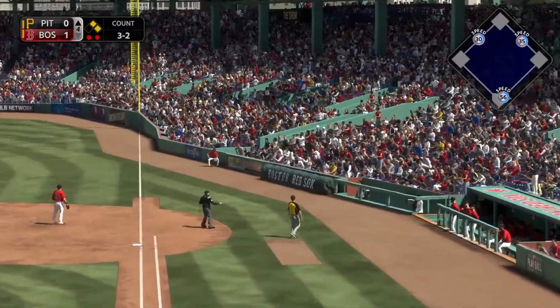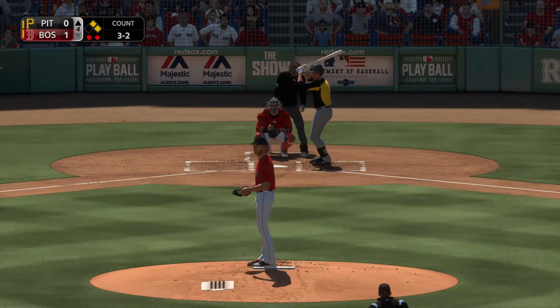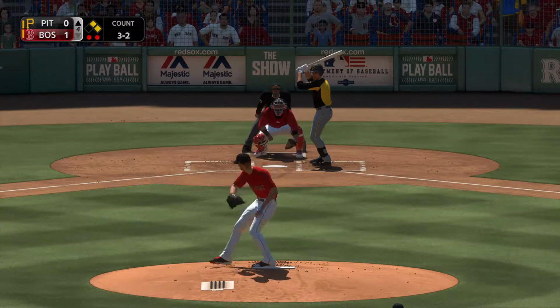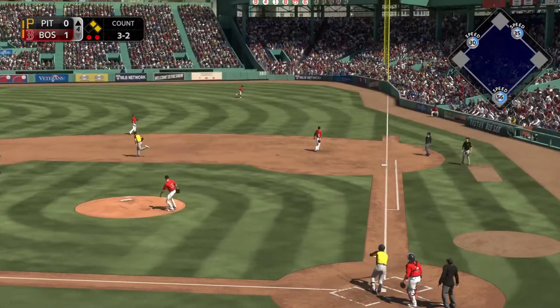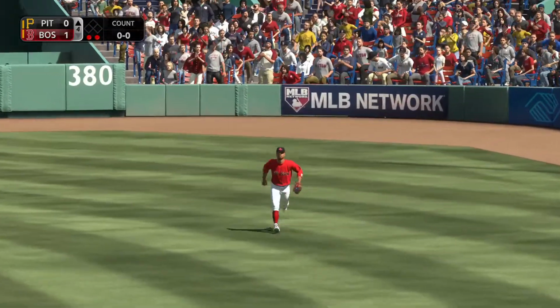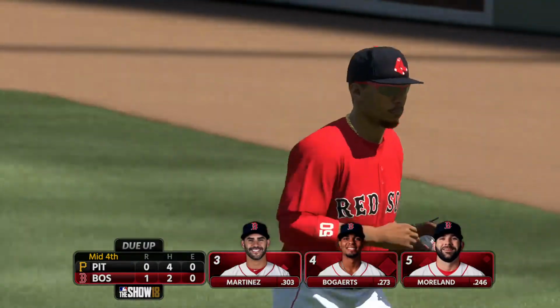Three and 2, full count. Hit the other way out toward right field. Betts has a read on it, and that's the 3rd out. Pirates strand a couple. They're on the short end of a 1-0 score.